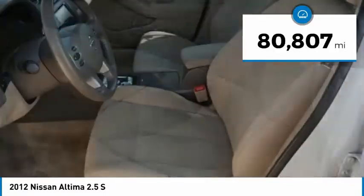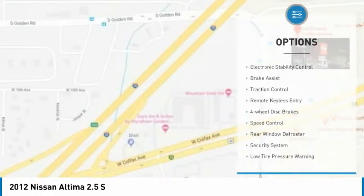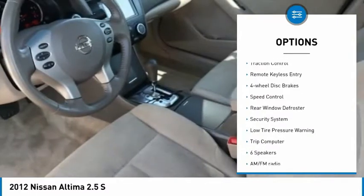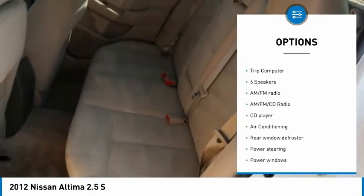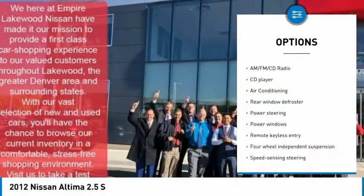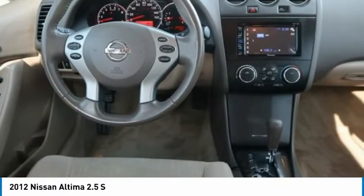This vehicle has less than 85,000 miles. Here are some of this vehicle's great options: electronic stability control, brake assist, traction control, remote keyless entry, four-wheel disc brakes, speed control, rear window defroster, security system, low tire pressure warning, trip computer.